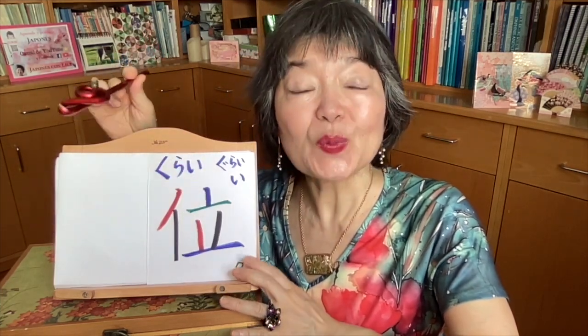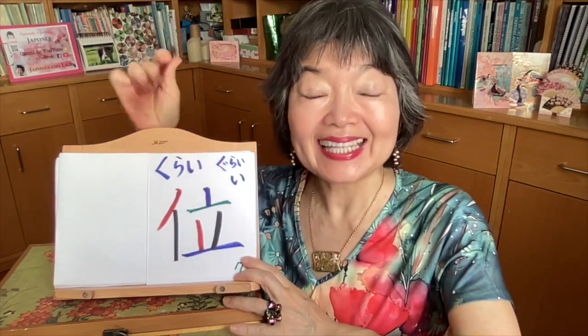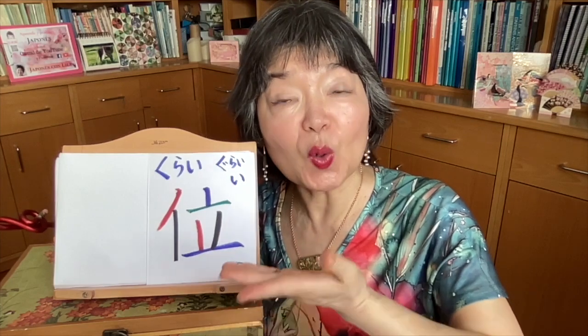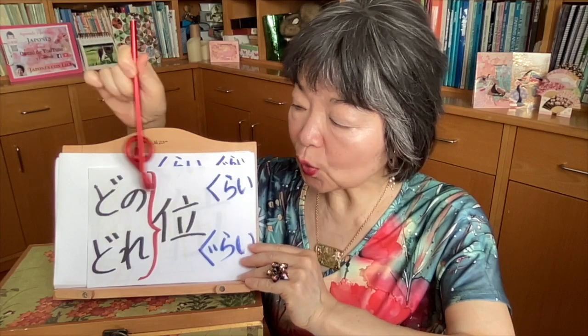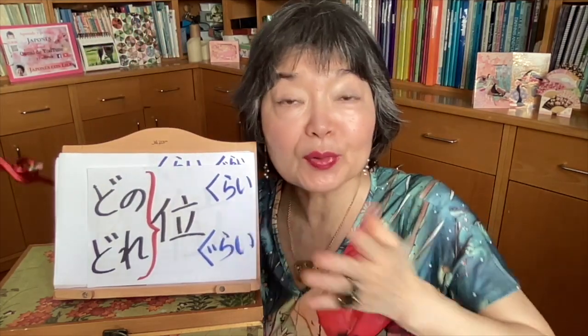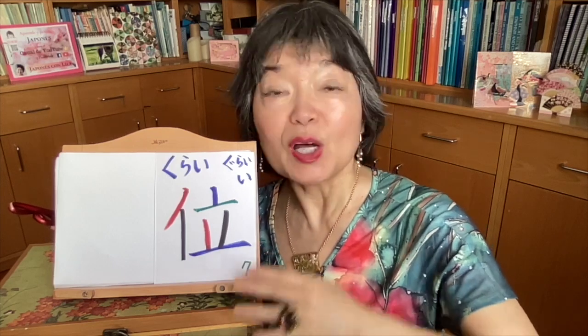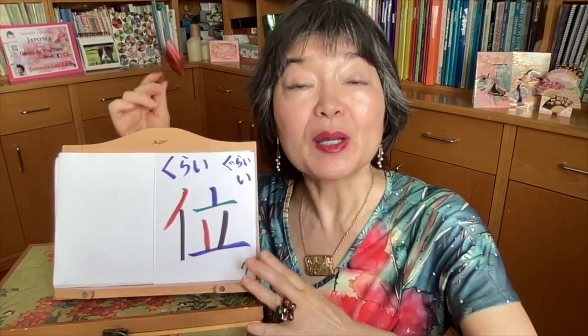This kanji we can pronounce kurai or gurai, and sometimes i. And here you can use kurai or gurai in just the same way. Here you see どのくらい or どのぐらい. You can use both in the same way. It depends on you. There's no difference. To say approximately, more or less, we usually use this kurai or gurai more than koro. But there's some difference when we talk about time.